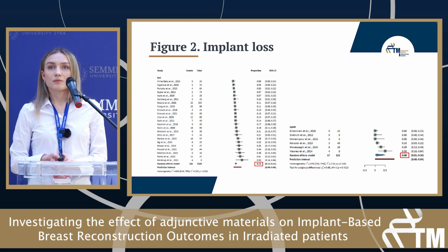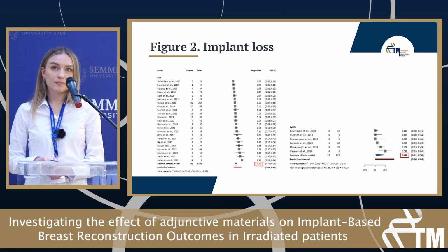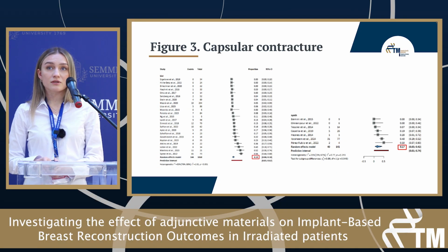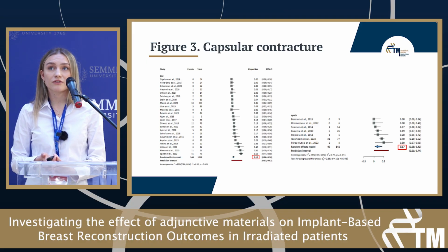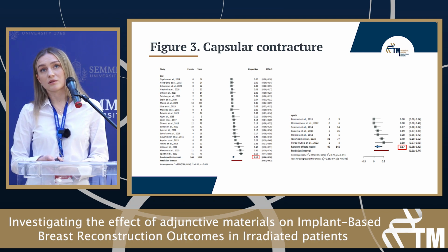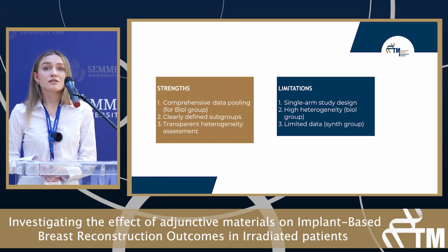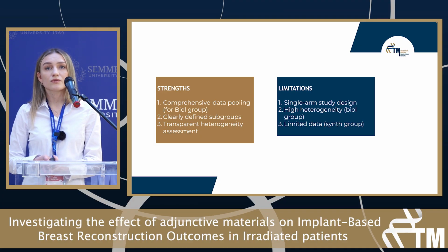Moving on to the second plot of implant loss, which means reconstructive failure, we can see pooled proportion rates in the biology group of 16% and 8% in the synthetic group. We also explored the rates of capsular contracture, which is one of the most common complications in implant reconstruction, which can cause pain, discomfort, and also the need for an additional revision surgery. The pooled rates of capsular contracture in the biology group was 10%, and in the synthetic group showed to be 17%.